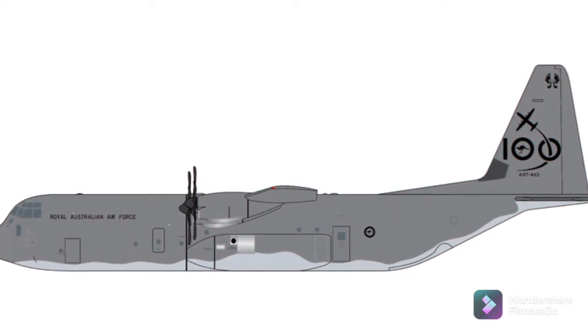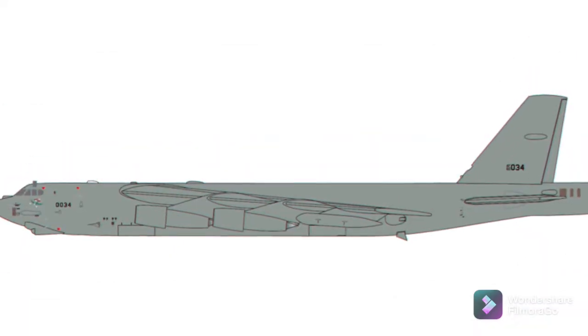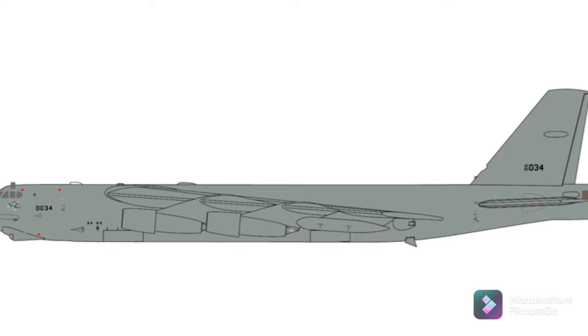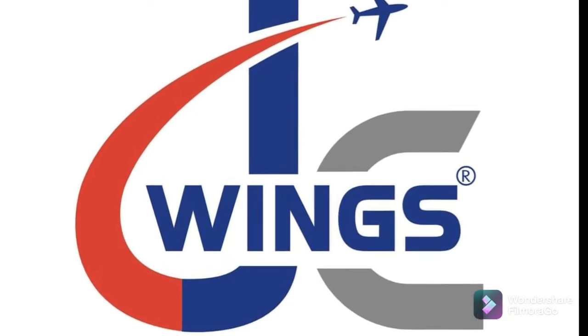And then here we have a Lockheed Constellation Super Hercules for the Royal Australian Air Force. Then here we have a Boeing B-52H Stratoforce for the Blackstale AFB. And now moving on to JC Wings.